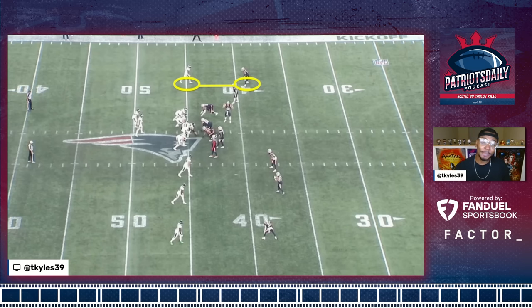He knows that Jalen Hurts is going to have to throw the ball quickly to avoid pressure, and the Patriots had a really good understanding of the Eagles' protection schemes and how they would respond if they showed pressure. And they knew Jalen Hurts is going to try to throw this quickly. So Devontae Smith is ultimately running a slant route.